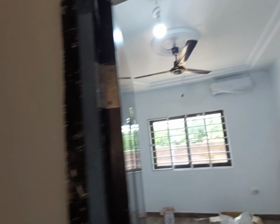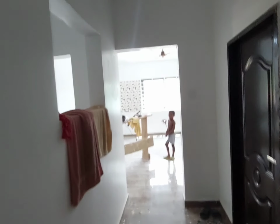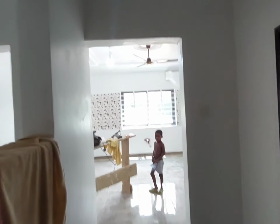Checking the room. Hey, little man. That's the POP son right there. What's up? He's just waking up from his little nap.